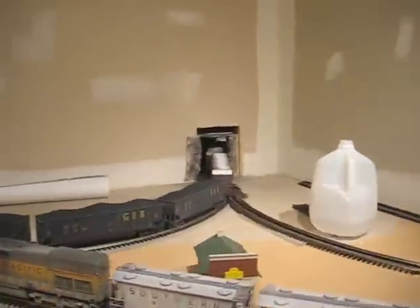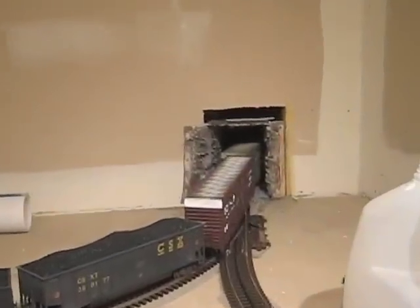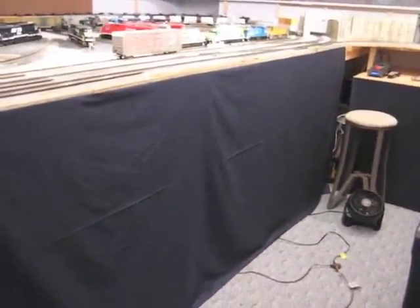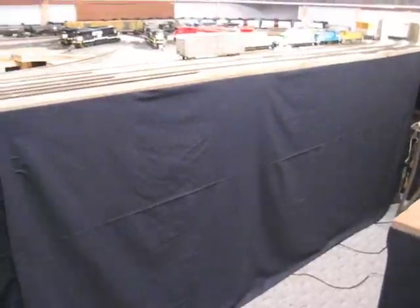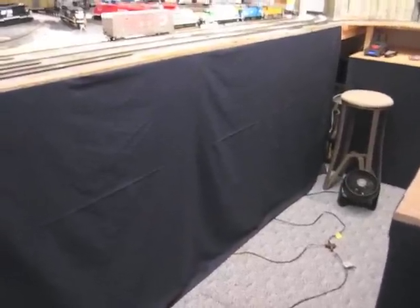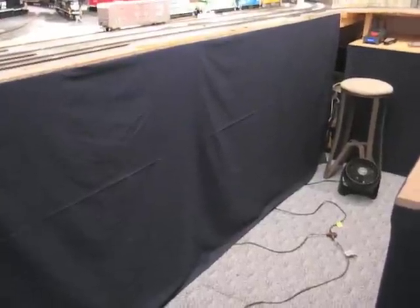You can see the other sides of those tunnels from the hallway room, where they come in here, but of course they're not finished on this side because, like I said, there aren't any backdrops up yet. Lastly, you'll notice that I put this skirting up all around the layout. I did that for the open house to make the layout look a little more formal. It's temporary, and I'll probably take it down once the open house is done, and then when the layout's finally complete, I'll put a more permanent, better looking skirt up.